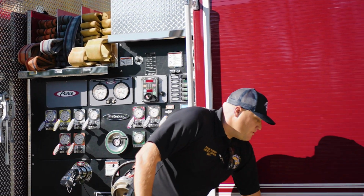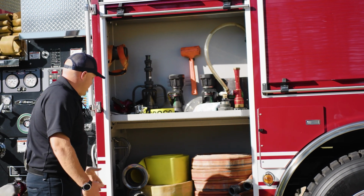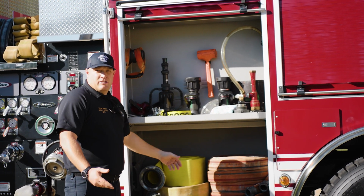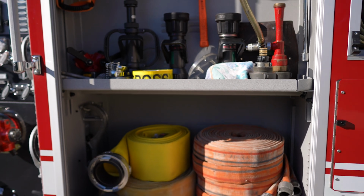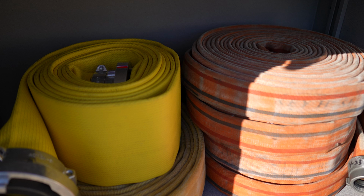So we'll go to our next compartment. It's our engineer's compartment, and so it's there to help the driver. And that's why we call it engineer's compartment. So anything he needs as far as nozzles and appliances and extra hose is all right here.